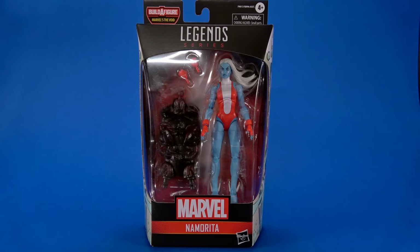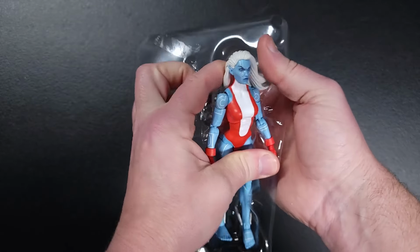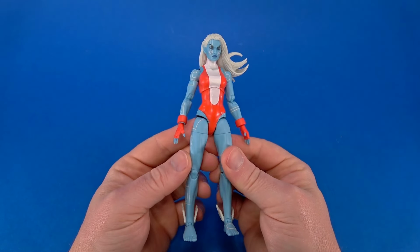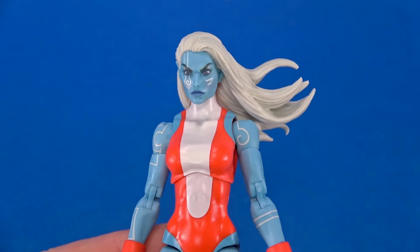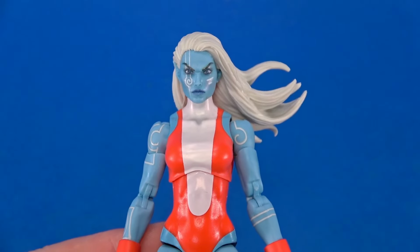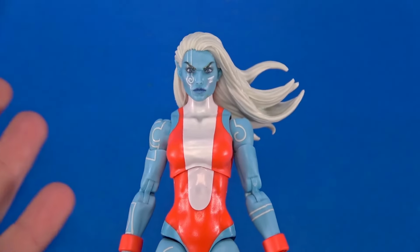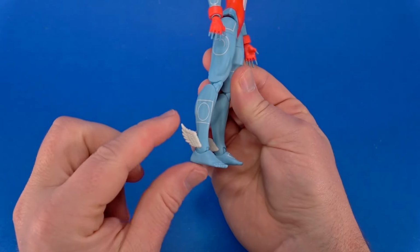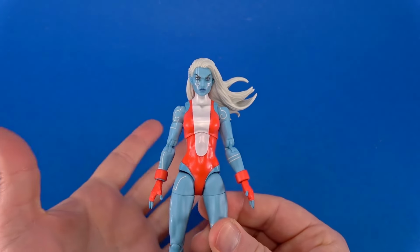And since we're dealing with water, let's do Namorita next. With Namorita, this is definitely not my mental image of the character. I'm very much a first run of New Warriors kind of guy, so my Namorita was Namor in female form, essentially. Had the regular skin tone, had the green scaly bikini, had the wings on the ankles, and then blonde hair. That was the biggie that separated the two.